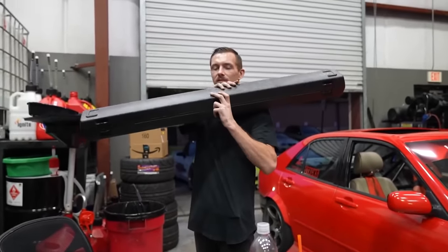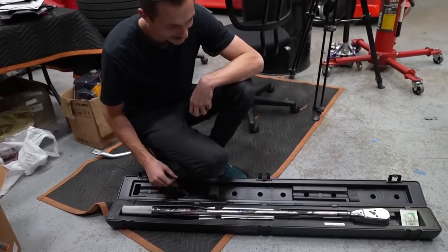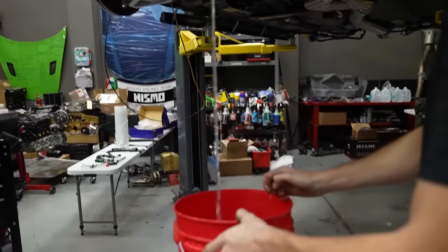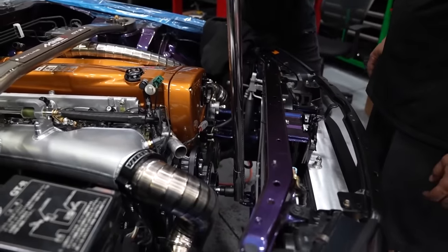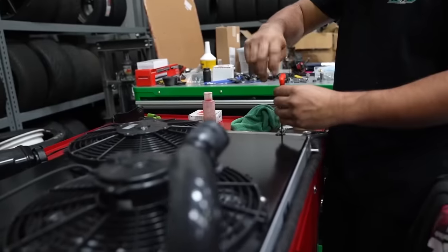Your torque wrench doesn't look like this. You're doing an RB26 wrong. But you could have bought a 350Z for that price. I bet. The distance per click. There's so little teeth.